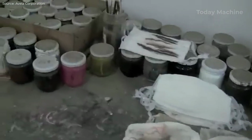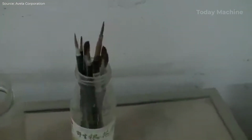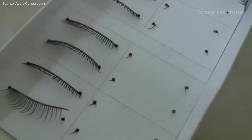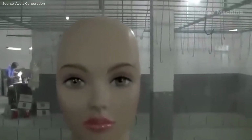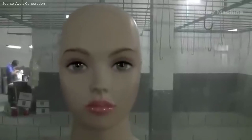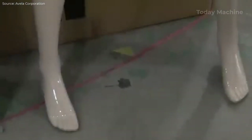Challenges and future outlook. Despite its impressive growth, the mannequin manufacturing industry in China faces several challenges. Rising labor costs and stricter environmental regulations have increased production expenses, putting pressure on manufacturers to maintain their competitive edge. Additionally, the global mannequin market is becoming increasingly saturated, with manufacturers from other countries, particularly in Southeast Asia, emerging as strong competitors.